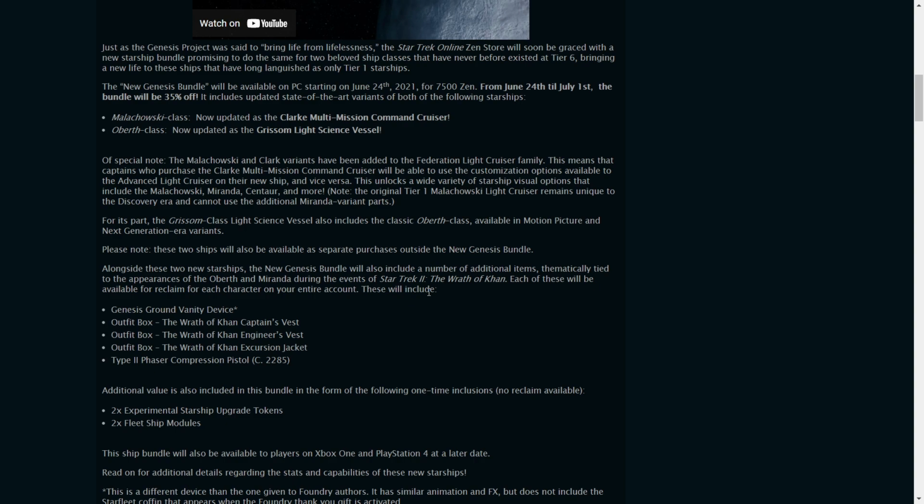Alright, so inspired by Genesis Project, Bring Life from Lifelessness, Zen Store, nice. Graced with a new Starship bundle promising to bring two beloved ship classes that have never before existed as T6. Well, that's what usual new T6s are. Okay. Yeah, only as T1s. They will be available June 24th for 7,500 Zen. And from that date until July 1st, so we got a weekend, the bundle will be 35% off.